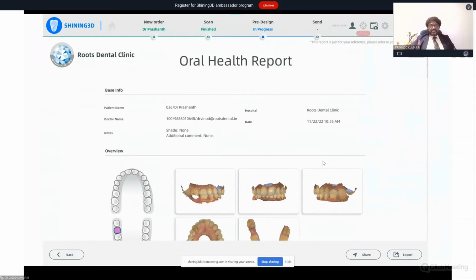You can just do a check scan and generate this oral health report and also increase your ROI in the clinic. You don't have to literally do restorative work to educate the patient. Just generate an oral health report. He or she is so happy to see the report in hand.